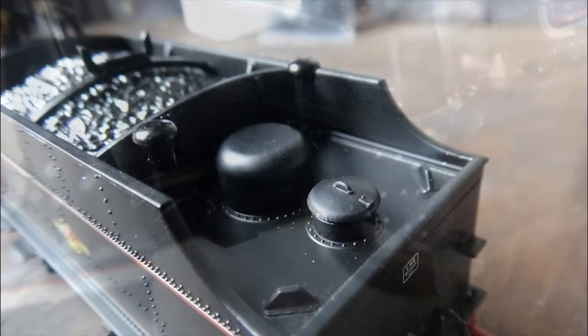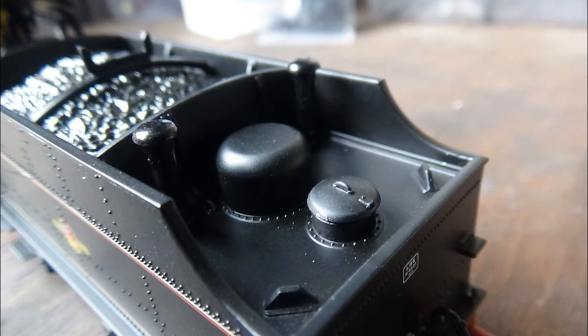On the top of the tender we've got some rivets. We've also got some curious bits of detail just at the end of the tender sticking up there. Don't know what they're for, but they're there. We've also got the water filler cap that doesn't open, but it doesn't have to.